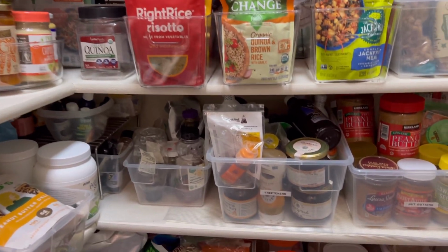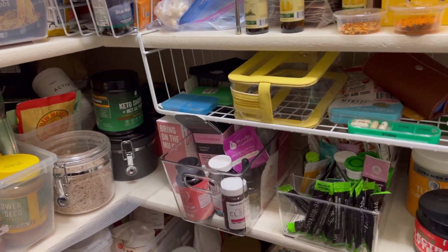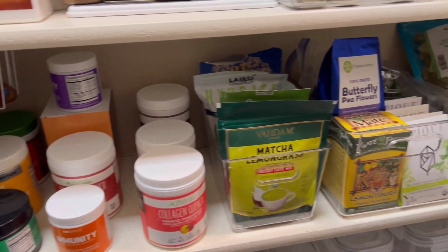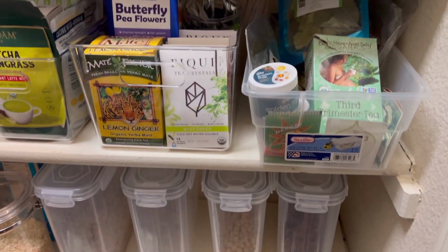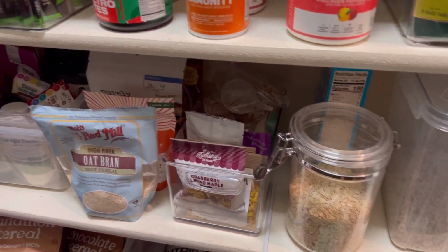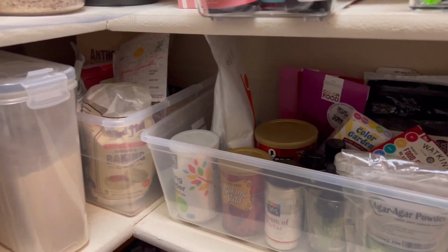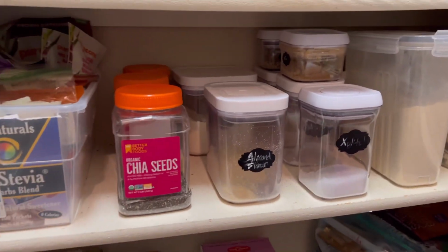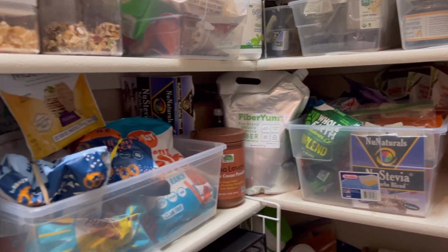I have my sweeteners all together, my nut butters all together, my coffee and drink mixes all together, my breastfeeding mixes, my other nutritional mixes and powders and drinks I use throughout the day. Teas, we're not huge tea drinkers, so just the ones that I use most often I put here. There are the cereal boxes, the different breakfast cereals like oats and oat bran. Those are different baking supplies, natural food colorings, xylitol, almond flour, chia seeds, coconut flour, maca, more sweeteners to cook with, and then here are snacks for the kids.